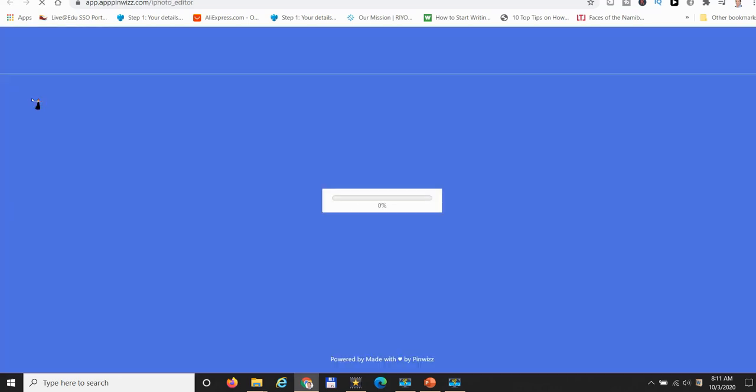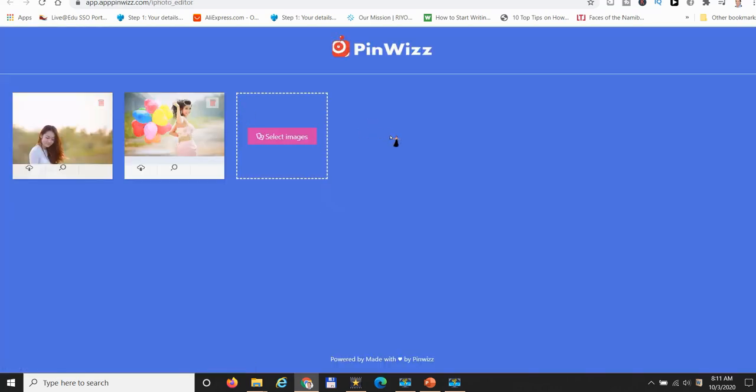They have a photo editor. Not the best, but it's there. And if you're using Pinterest as a normal person without hype and all the extras, this photo editor will do. As a Pinterest user, I know exactly what you need. I sometimes use Canva to make my photos for Pinterest, but this is just what you need.